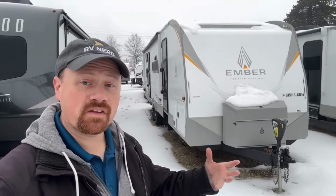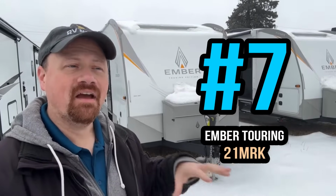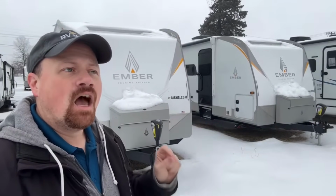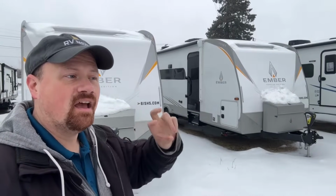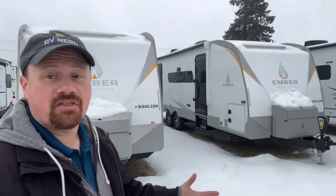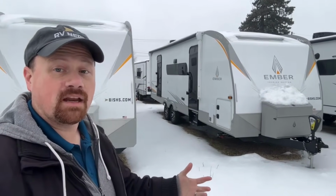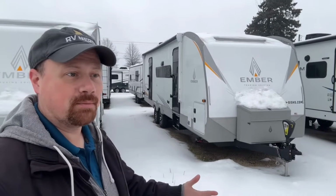Next up is one of the smallest members of the Ember Touring Edition family, the 21 MRK. This floor plan originally came out last year, and I liked it then, but they made a couple of small little tweaks. I think they basically fixed the bathroom a little bit, which made it far more friendly to somebody of my size and stature. It actually had knee, hip, shoulder, and elbow room in the bathroom.